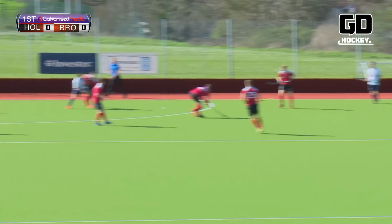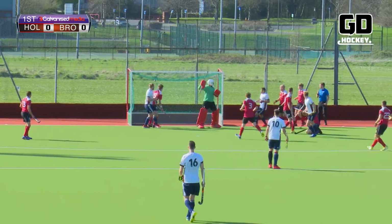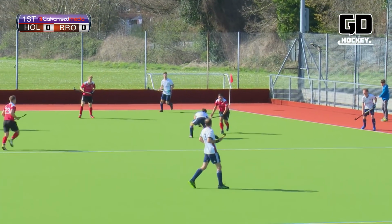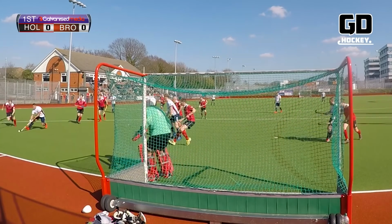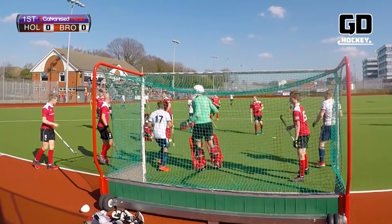Ball dropped to McKittrick. Into the circle it goes, and here's a chance here for Horn. Keenan Horn drops it back, and the shot comes in from David Flanagan. It's a 16. Good spin. And here, Keenan Horn uses his physicality really well. Has some space, plays it back, and they can't hit the target.